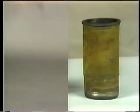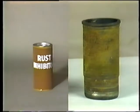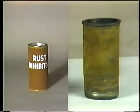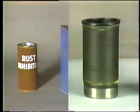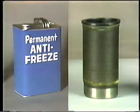Rust occurs in the engine when water comes into contact with cast iron. While a good rust inhibitor will not rid an engine of existing rust, it will prevent rust in a new engine. Quality ethylene glycol antifreeze contains rust inhibitors in sufficient quantity to do the job.